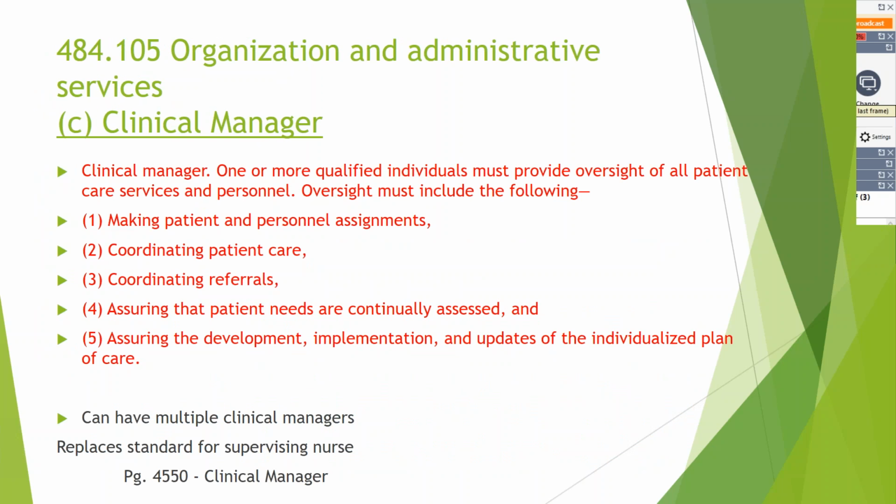A clinical manager is a new role. It basically replaces your supervising nurse, as noted at the very bottom. Page 4550 is where it outlines the clinical manager, so you can read more in depth on that. But it's one or more qualified individuals who must provide oversight of all patient care services. Oversight must include the following: making patient and personnel assignments, coordinating patient care, coordinating referrals, assuring that the patient needs are continually assessed, and assuring the development, implementation, and updates of the individualized care plan.